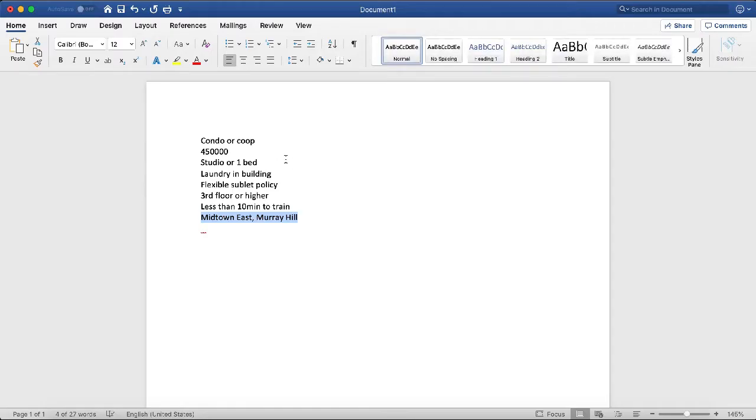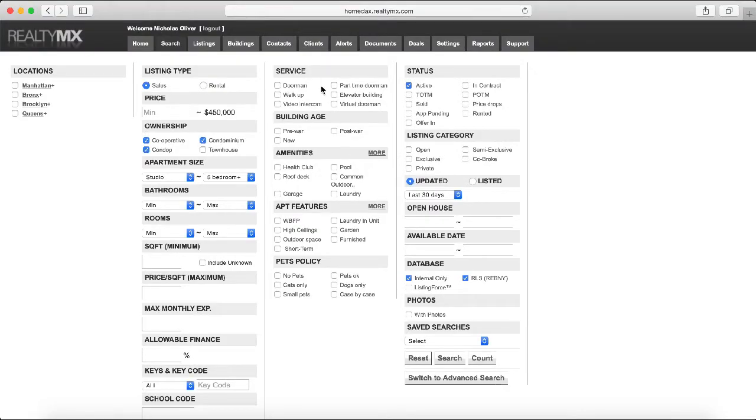So let's take a look at what else they have. They've mentioned laundry in building as a requirement. So you should be able to go to amenities here and click on laundry.